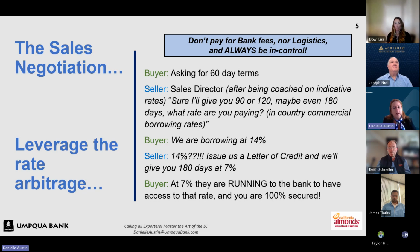So your foreign buyer will say, and this is just an example, oh, we're borrowing at 14%. And we think, wow, 14%. So this is the new language. You say, all right, well, listen, issue me a letter of credit. I'll give you 180 days at 7%. And this is what you navigate through us and through the banks to give you these rates. And this is where we even partner with GSM so that we can give you this rate. Now the foreign buyer is saying, wow, 7%, they're running to the bank to have access to this rate. And you as the exporter are 100% secured.